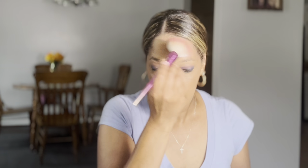Okay, so I went ahead and set my face. Now we're gonna go ahead and do bronzer. I did have a bronzer, but it was kind of light, so I gave it to one of my friends. It would look better on her skin tone because she's fairer than me. So it's gonna match her perfectly. So I'm gonna have to improvise and use my Physician's Formula bronzer. This one is in the shade Deep. I'm just gonna go ahead and bronze my skin. Again, that putty bronzer was too light, so I will have to get another shade and do another video.